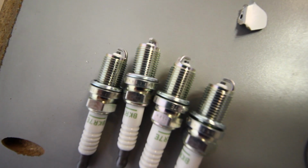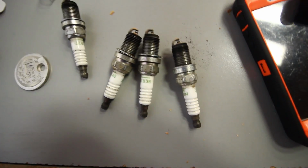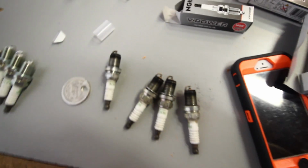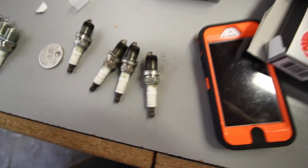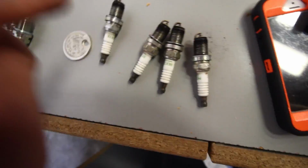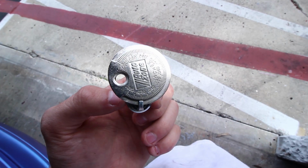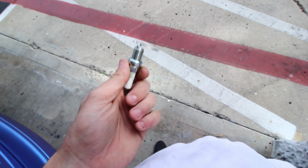So here's what brand new spark plugs look like, and here's what old spark plugs look like. I've had these on the car for about 15,000 miles ever since I turboed the 1.6. These have gone from the 1.6 to the first 1.8 to the second 1.8. So I believe it is time to switch up the spark plugs, get a new set in there, and gap them appropriately. I will be gapping all these plugs to 0.030 on the spark plug gauge, as you can see.